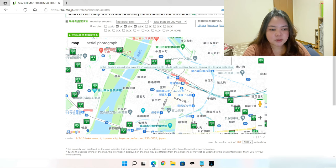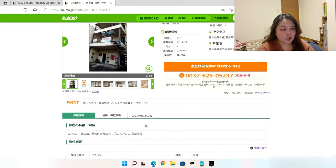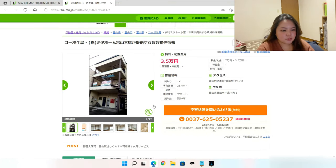It will give you a preview of that apartment, and then you can just click learn more. And here we are. So this is the closest apartment to the station.